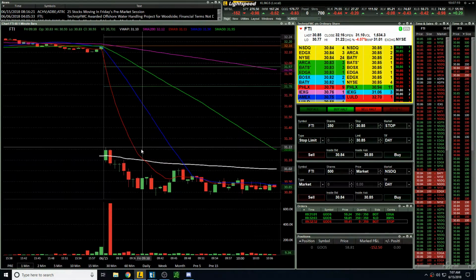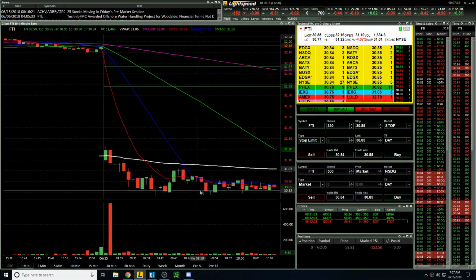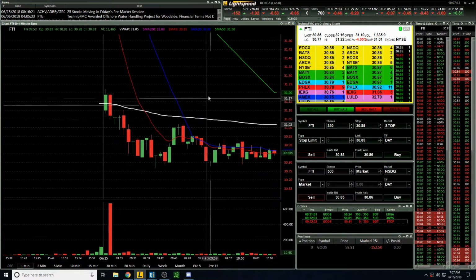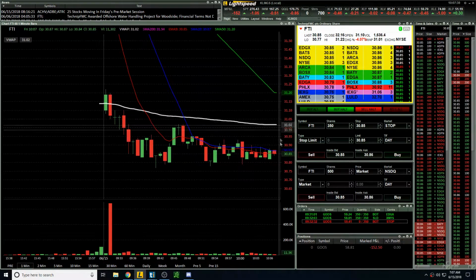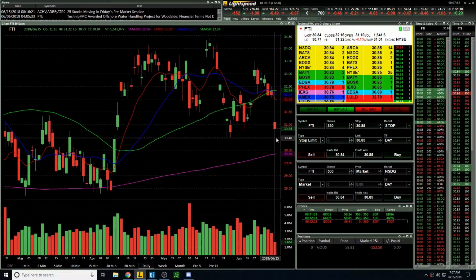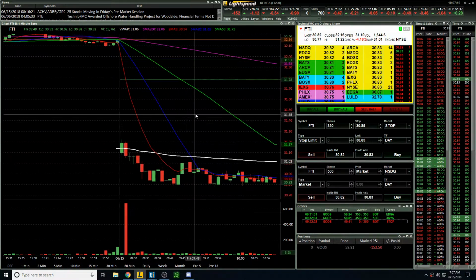And then FTI. FTI is just in the middle of a bunch of stuff, really. You can see we've got this 3080 area, and that's where we're struggling now, trying to break underneath that 3080 area. It's getting better though, because we keep making a new lower high each and every time we start making a pop. So maybe later in the day it might end up dropping this, but even if it does, it's only got about 30 cents before we hit the next spot. So really nothing worthwhile there either.